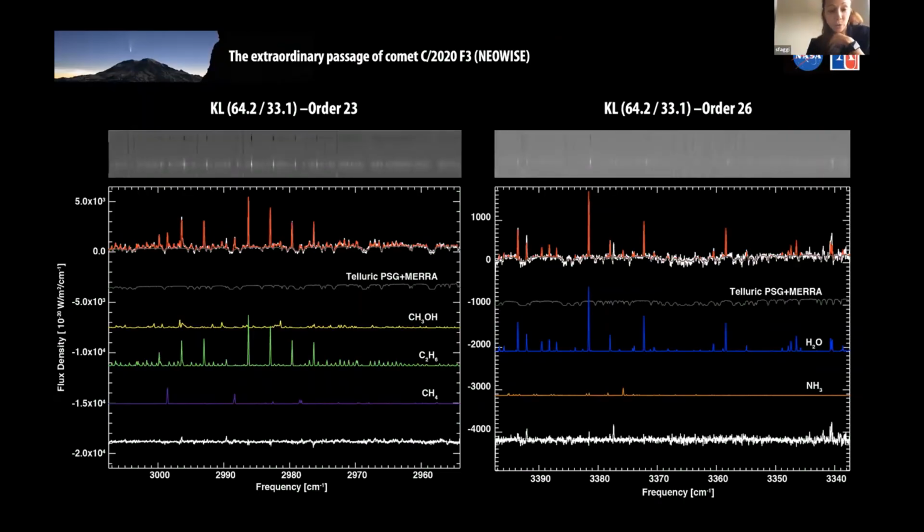On the top, you can see the spectra of the comet. You can see in gray the fitting of the continuum with all the absorption from the telluric contamination. And once we subtract that, we can actually model the emission lines with our quantum mechanics fluorescence model, for ethane, methanol, and all the organic species.